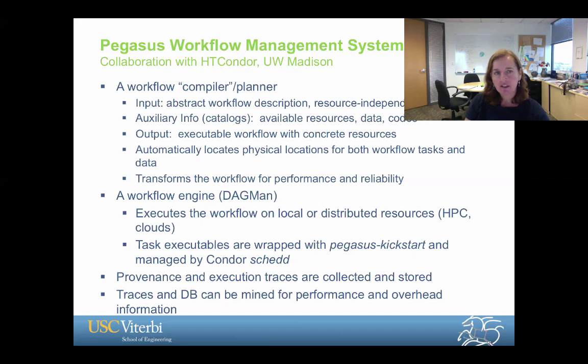It also has auxiliary information and catalogs, so what resources are available, what data is available, where it resides, where the codes are installed or where you can get them from and install them on the fly. And the output is an executable workflow which already has concrete resources described in it and actual command lines that need to be executed on these resources. As part of this compilation process, Pegasus also automatically locates the physical location of the tasks and the data. So it basically decides which data replica, for example, to access during the computations. And it also transforms the workflow for performance and reliability, and I'll talk a little bit more about that.